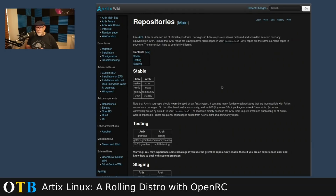majority of AUR packages because obviously they're compiled at the time that you install them, although there will be some that are configured to work with systemd, and you might have to go into the package build and alter it a little bit. But my personal experience has been it worked pretty much out of the box. So it's good there to basically have a wiki that you can find answers to. There's also a dedicated forum.